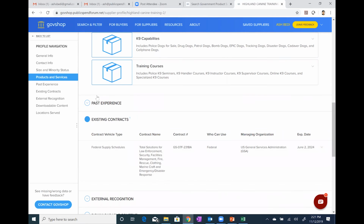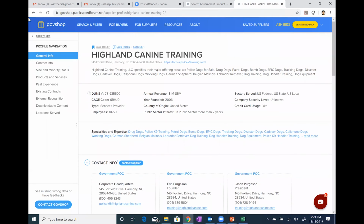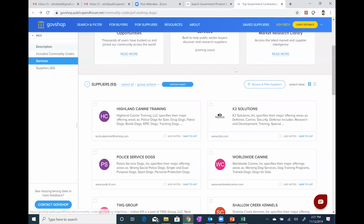Now, you don't have to come inside of a supplier profile to find suppliers that are on different contracts. You can obviously search from the initial search page, searching by contracts as one of the ways to search. I'm now going to click on back to list. I'm going to go back to the list of 93 total suppliers within this industry listing. Okay, so we're back to the 93.